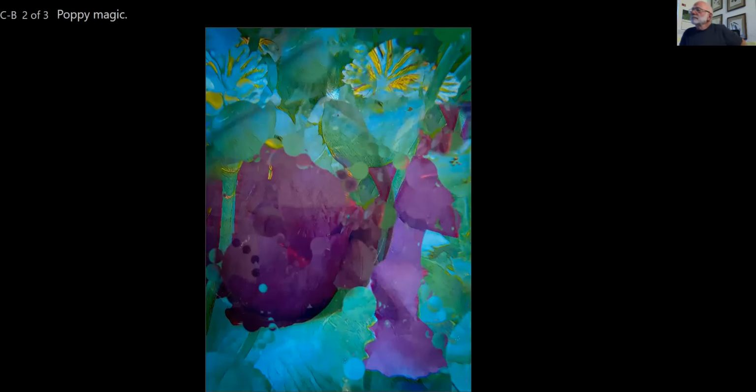Puppy Magic. Now, in contrast to the previous image, which was exciting and dragging you forward, this one has a more contemplative feel to it. And it's a really good example of translating a visual concept into concrete form. It's simple and elegant. The dark lines through it are very reminiscent of the veins in flower petals. And I think they're really helping to pull the whole image together.